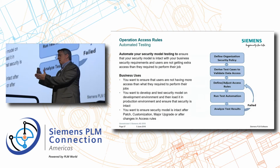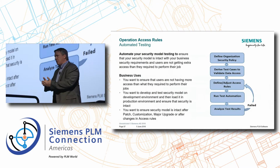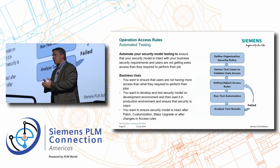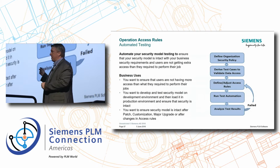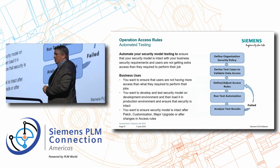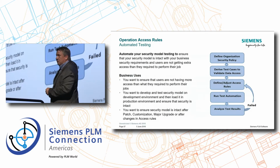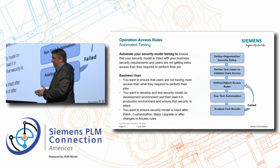And so the idea is we start with what are my requirements, and we design the test first. And then when the software we develop meets the test, we know it works, right? Not only that, when a patch comes and breaks that test, we know it's broken, right? So there's a test tool that comes with this, and this is the recommendation. Define your security policy, derive your test cases first, meet those test cases with your configuration, then if any patch breaks it, you can catch it, right?